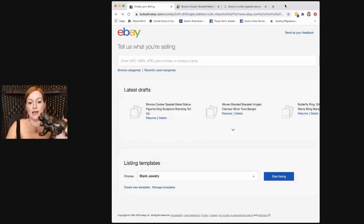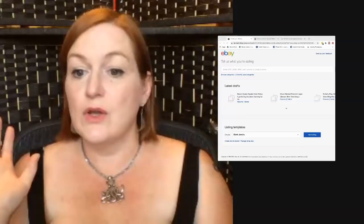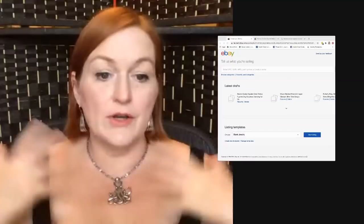If you were looking for this figurine and you wanted to buy it for your grandma because she loves Cocker Spaniels, what would you put into search? You would put Cocker Spaniel statue, Cocker Spaniel figurine, and you want to describe it to the best of your ability.